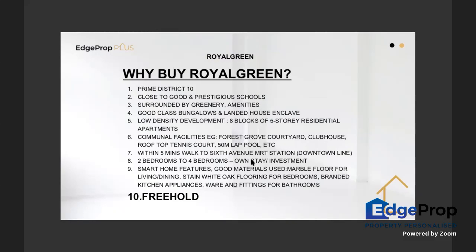Okay, coming up to my final slide. Why buy Royalgreen? Very simply, we are in Prime District 10, and we are also close to good prestigious schools, like I mentioned earlier. We are surrounded by greenery, amenities, and good class bungalows and a landed house enclave. The most important thing is low density development. There are a total of 8 blocks of 5-story residential units with communal facilities, Forest Grove Courtyard, a clubhouse, and a gym. We have a rooftop tennis court, which is a very unique selling point of Royalgreen, and a 50-meter slab pool, etc.